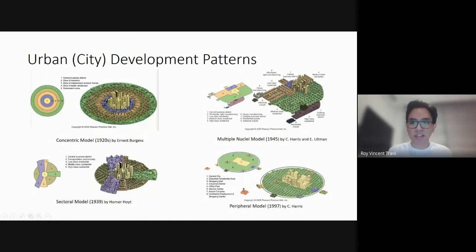The earliest one was 1920s, and then all the way to 1997, and the latest one considers the popularity of private vehicles and the tendency of cities to leapfrog, meaning the new CBD is even further away than the original CBD. And we can see this all over the Philippines and also abroad.